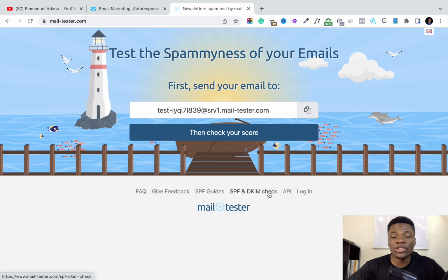Now, the first thing you need to do before sending out emails, before sending out a newsletter, or before setting up your autoresponder, is to check your spam score. And that simply means checking how likely it is for the emails you are sending to get into people's spam folder, because you want to avoid that as much as possible. So what I do before sending out any email is I try to test the spamminess of my emails before sending them out.